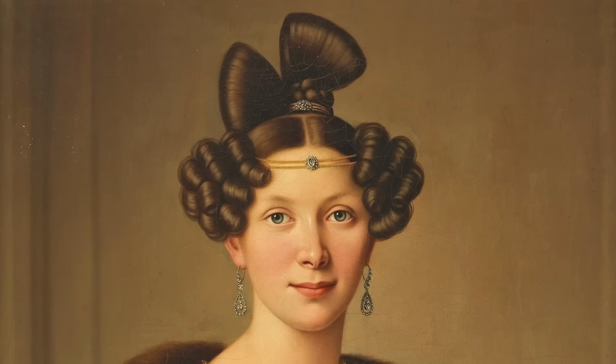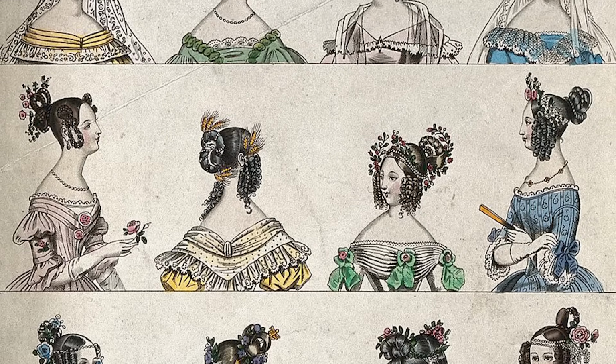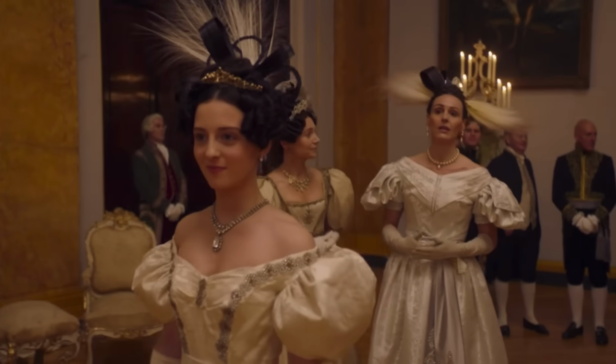Speaking of hairstyles, major props to this entire production team for embracing the weird, wild, wonderful insanity that was 1830s hairstyles. I feel like a lot of modern interpretations of the 1830s tend to shy away from this element with the excuse of unrelatability to modern audiences, but Gentleman Jack is prime evidence that this is not at all a valid excuse.